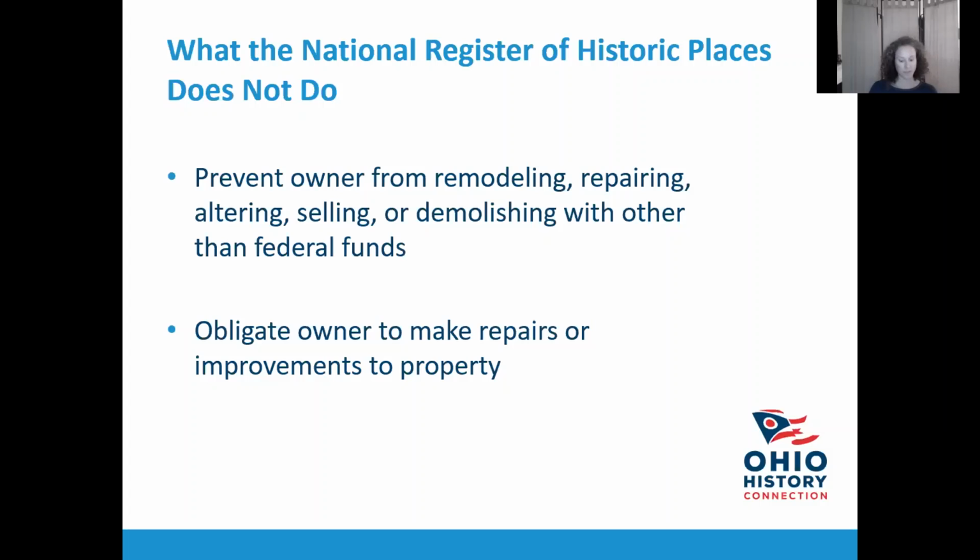local ordinances. The National Register listing should not be confused with a community's local ordinance that may have been set up for a design review. The National Register may be the impetus for initiating those local guidelines, but they are not a direct result of the NR listing.